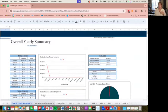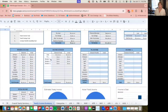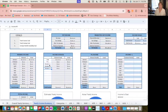So let's go to our yearly income summary. From here, I put a little note. You're not going to edit any of the cells that are in this color. If you look at income sources, I made these editable because those titles might change for you. So if it wasn't income number 2, it was maybe investment income or rental property income, you could put that in here.